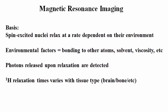However, because the term nuclear magnetic resonance sounds to many people as if the technique might involve radioactive materials, which it doesn't, healthcare professionals started calling the technique MRI, magnetic resonance imaging. Now, this became so important that in 2003, the Nobel Prize for Medicine or Physiology was awarded to Paul Lauterbur and Peter Mansfield for their discovery that led to practical MRI in the medical field.